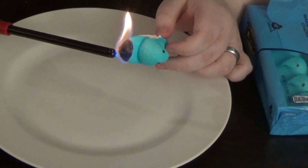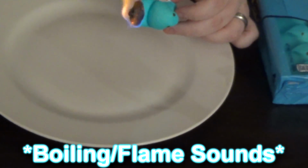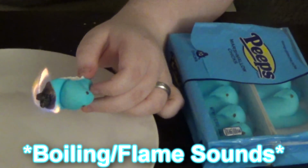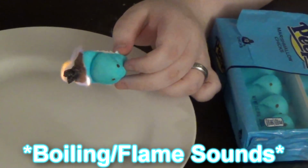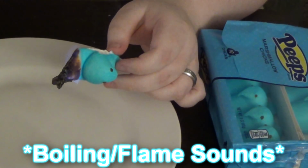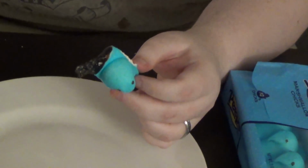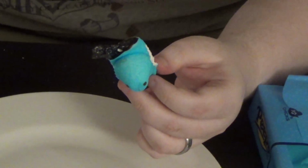They boil. As you can see, they're flammable and they boil. And they're really loud when they boil. I hope this plate doesn't crack from thermal shock. But as you can see, they burn and turn into a black sludge. Well, that was obvious, wasn't it? But the fact that they're flammable is kind of interesting.